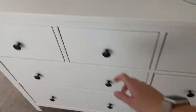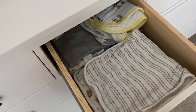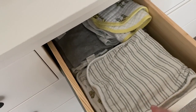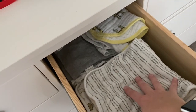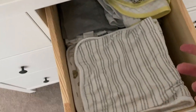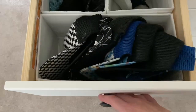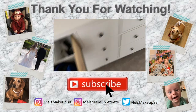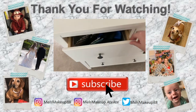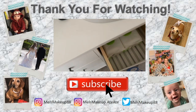But I do have some stuff in the drawers. I got burp cloths in here. I might rewash these. I'm not sure. But these don't go on the baby's skin. Like I said, they were washed before I stored them, but I'm kind of considering washing those. These aren't going to stay here. These are actually going to go on the hooks once we hang that, but I got just some stuff in the drawers, and got some wipes in here.